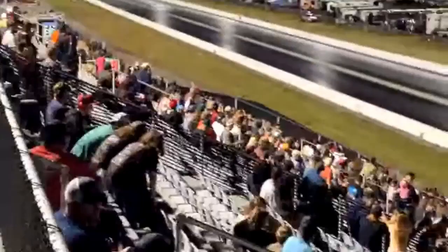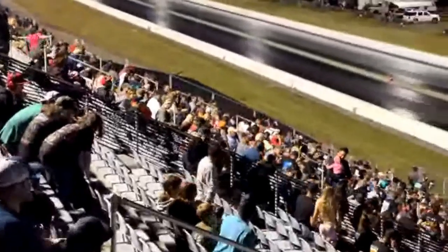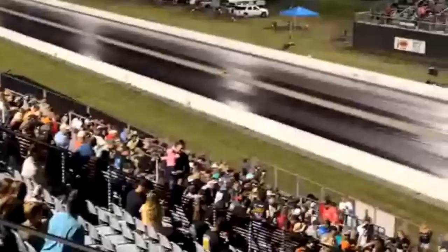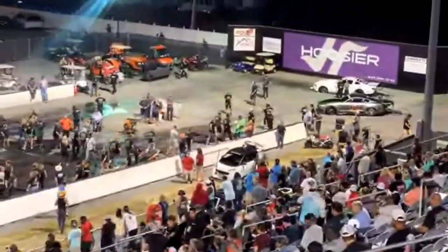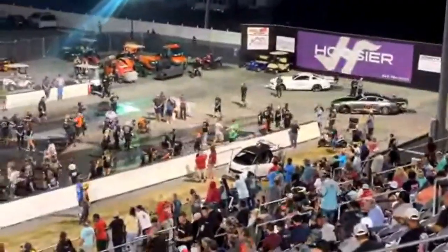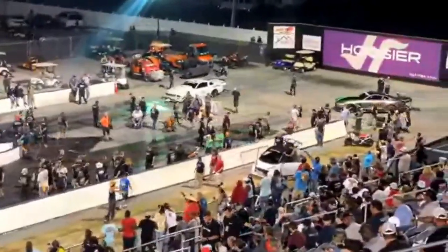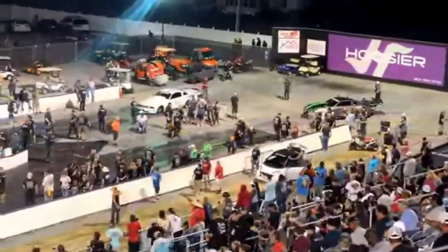Lizzie's in trouble. Wind light far lane. Looks like about a half a car lane. Far lane. Damon moving off. Lizzie with some oil issues. Far lane. All right, battle of the Ford Mustang. I believe that's Caleb Morton in the far lane and Larry Rose, the Axeman, coming up near side.